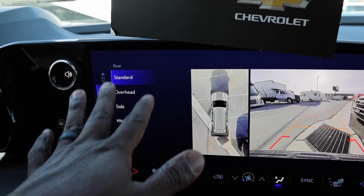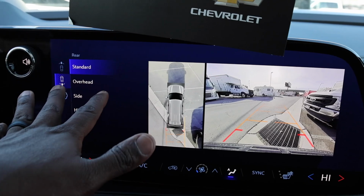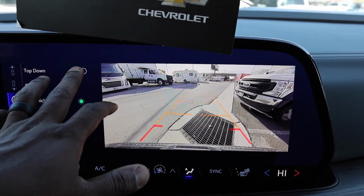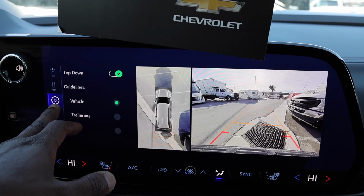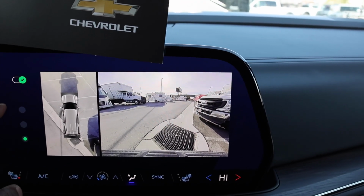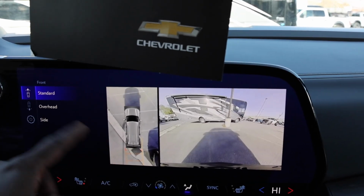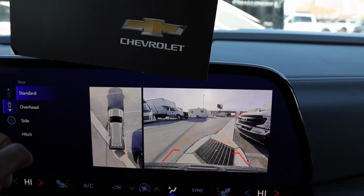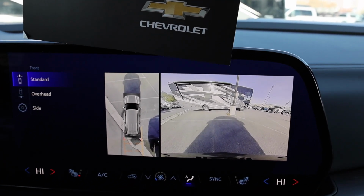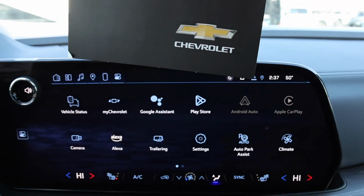They did redo the styling on this too. And if you want to turn off your top down view, as they call it, that menu is under this little nut here. You have lines for your trailer, or you can turn off the lines completely. You can see forward and back. So really nicely done. If you want to hook up to a trailer, they have a hitch guidance there too.